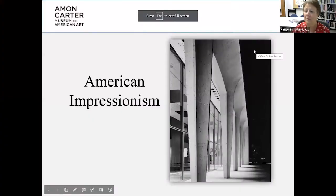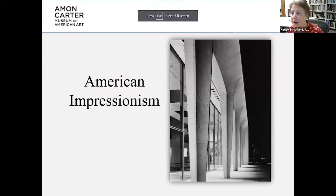But now it's a broad collection of all types of American art and is known as really one of the premier American art museums in the country. So we're just going to look at one little piece of that, and I'm going to start here by sharing my screen. Yeah, there we go. We're looking at the outside of the Amon Carter Museum right now in a very modern kind of photograph.